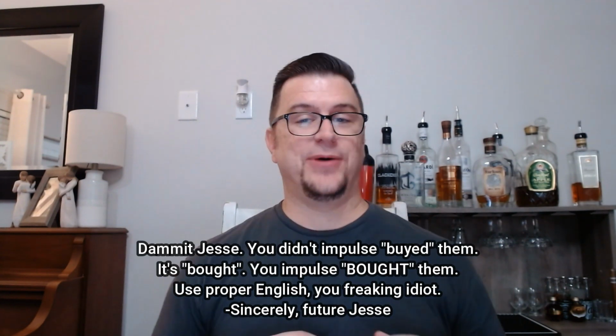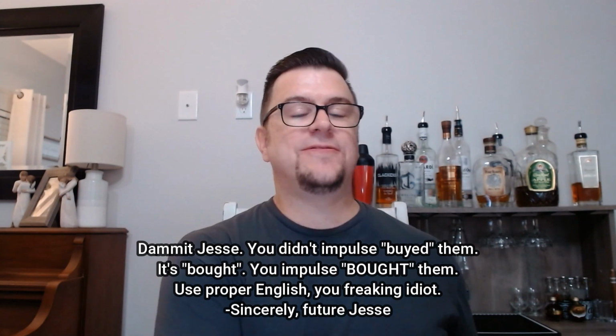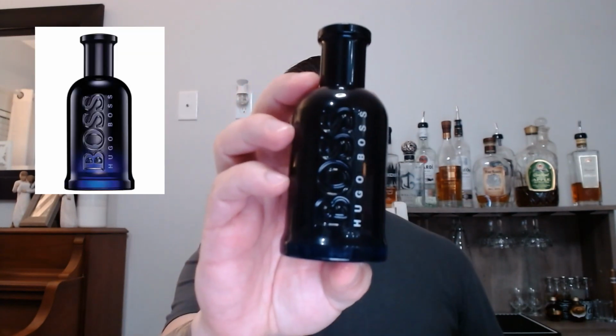So first up, we're going to go through the 3 fragrances from the Hugo Boss Bottled line that I have. Like I said, I don't have the original Hugo Boss Bottled, which is a very, very good fragrance in and of itself. I don't know why I've never pulled the trigger on it. I think I've just seen these and kind of impulse bought them, you know what I'm saying? But I'm glad I did. I really enjoy these. So I'm going to go from my least favorite fragrance to my favorite fragrance from this line. And the first one is going to be Hugo Boss Bottled Night.